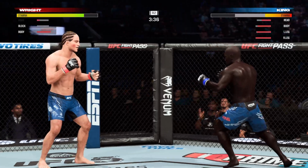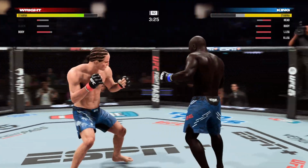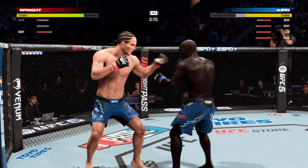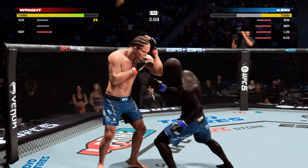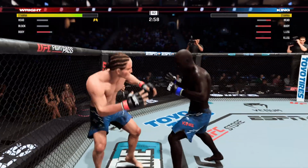Big shot to the head. Oh, and he found the target again. And he's looking for that left hand, just missed. Both fighters starting to open up a little bit. Oh, he's staying busy here, connecting with a barrage of punches. Oh, nice.